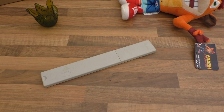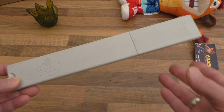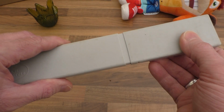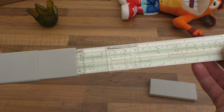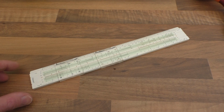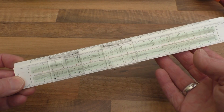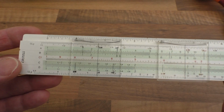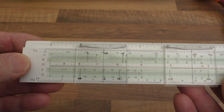I came across one stall that was full of tools, loads and loads of tools, and I couldn't really see anything that I really wanted, but I did see this box and I thought, oh, this looks familiar, I know what's in here. So let's have a look. Oh, a slide rule. Now this here is another brain scientist or rocket surgeon sort of thing that I can't really use. I don't know how you use them at all. I just know they slide about. You can do mathematics with them.